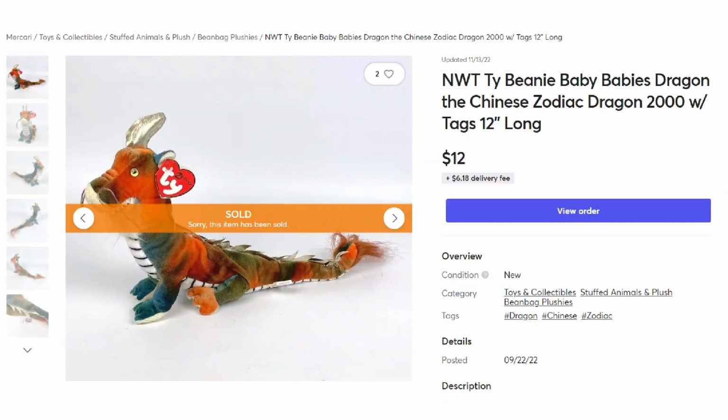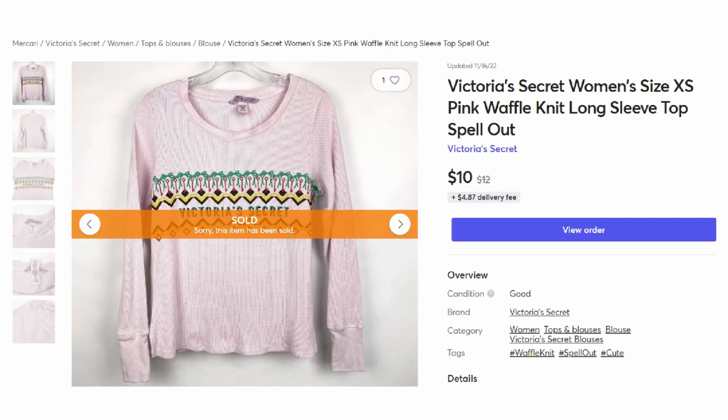Up next was this new with tags Ty Beanie Babies Dragon. This was the Chinese Zodiac Dragon from 2000, and it sold for $12. Following that was this Victoria's Secret women's size extra small pink waffle knit long sleeve spell out shirt, and it sold for $10.